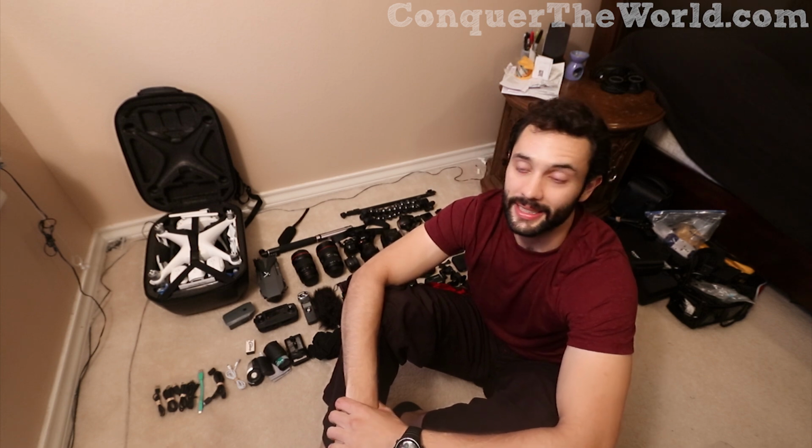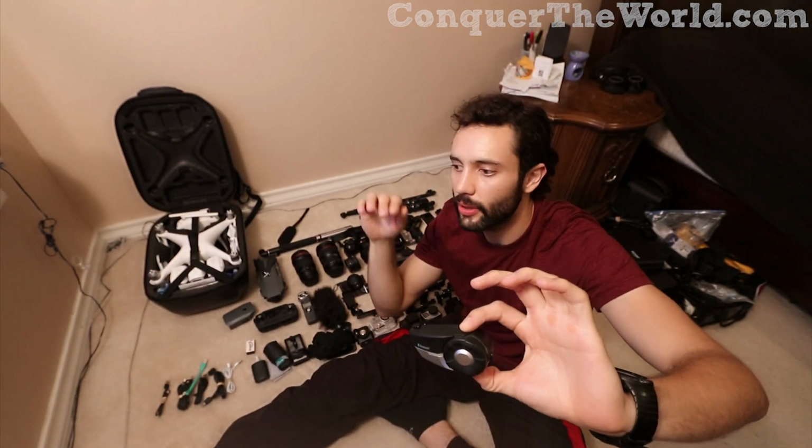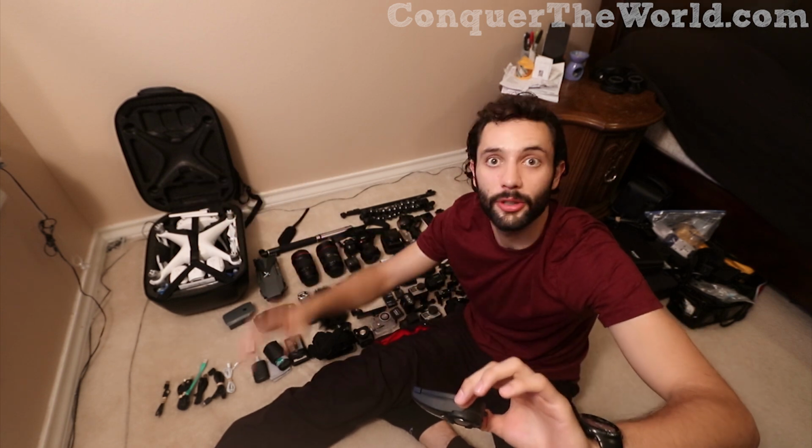So you can see what I'm talking about. This is the Cena communicator that you can actually hook up to your helmet on your motorcycle and listen to radio. You can listen to your MP3, you can talk to other people. Actually recording my voice onto my camera as I'm filming something down the road.